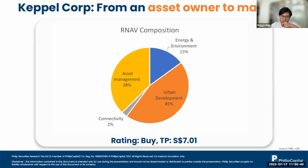But in our RNAV estimates, a part of their value comes from the land bank, and out of this 45% of the pie, almost half is land in China. These are residential as well as some commercial, and they have been seeing some improvement in land sales and residential sales in the first quarter. In the second quarter, we expect some more gains. This portion will give them a pop in earnings every year. It's not recurring, so they know it's not sustainable. They will be relying more on the asset management portion to give them the cash flow and the profits.